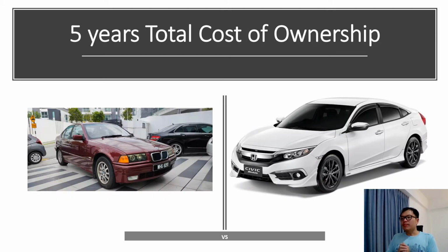Alright, this is the interesting part. Today, I'm going to discuss in detail the cost of ownership of this 24-year-old BMW, and to spice things up a little bit, I'm comparing it with a newer car, which is an equivalent or fair comparison in terms of class. In terms of class, the BMW is a C segment. The 328 is almost at the top of the range. The Honda Civic is a new car and it's a C segment from Japan, and it is top of the range.